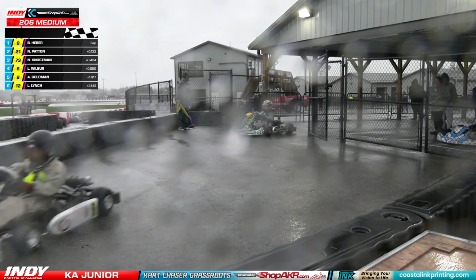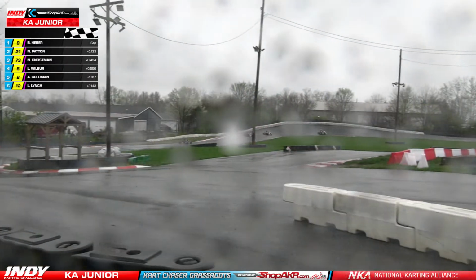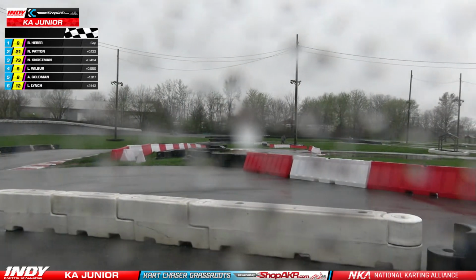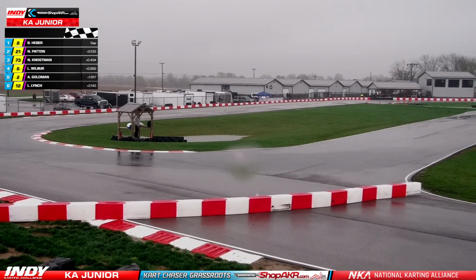That session ended with Haber at the top of the board for medium, by the way. Nick Patton, Nicholas Nossman, Levi Wilbur, Andrew Goldman, Logan Lynch was the lineup in the session. You also have Yusuf Durtang, who did not hit the racetrack, sorted in 7th.